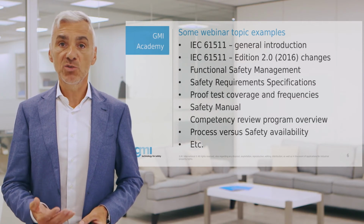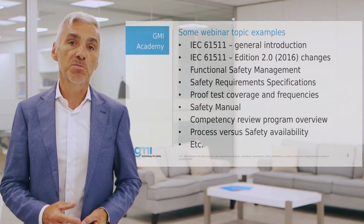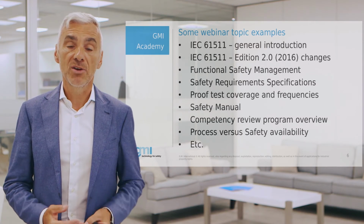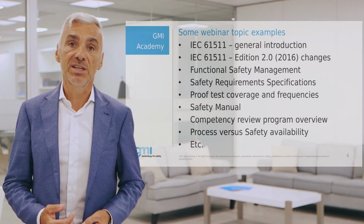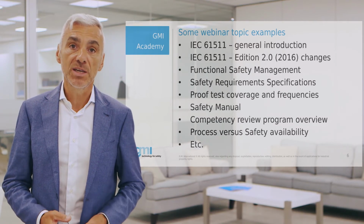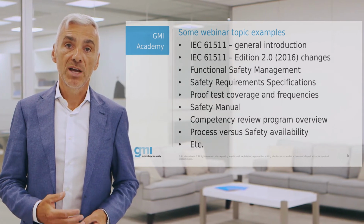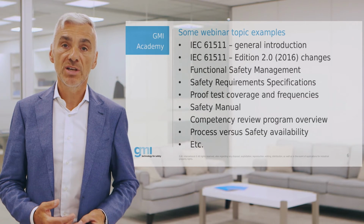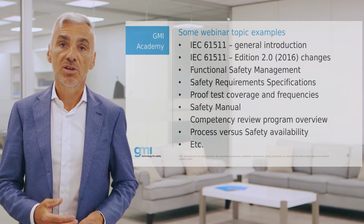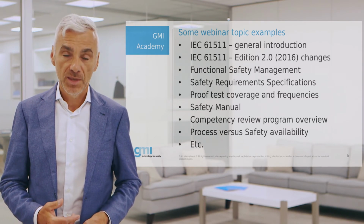Because we have a more advanced or more expert one, which will be the second bullet, and there I will focus mainly on all the changes for edition 2. Edition 2, as some of you may know, came out in February 2016. There are some amendments ongoing as we speak, so there will be something coming soon. But what we already will launch in this webinar on the changes is a brief summary of all the changes against edition 1, which was released in 2004.